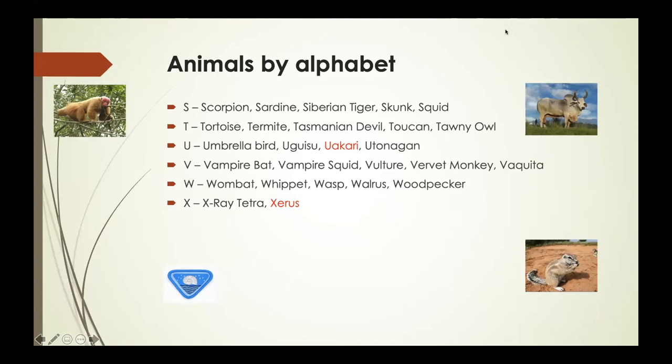Y. Two more to go. Why, Vernon, did you choose to do every single letter? Yuck is number one. What else? What do we have on Y? Let me see. A few here. I've got a yak. I've got a Yorkshire Terrier. I've got a yellow fin tuna, a Yorkie Bichon, and I've got a yellow-eyed penguin. Very good.